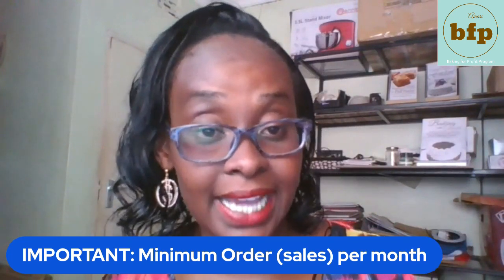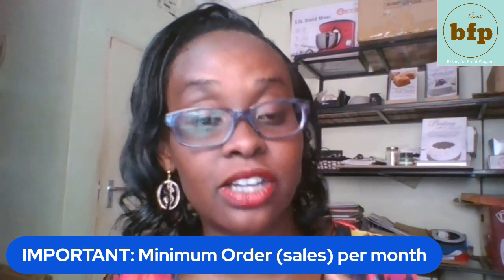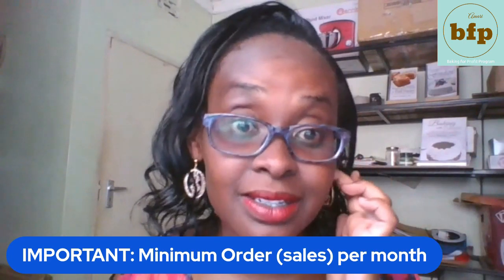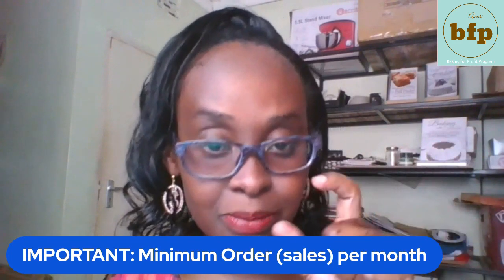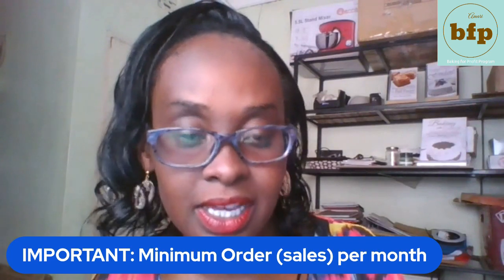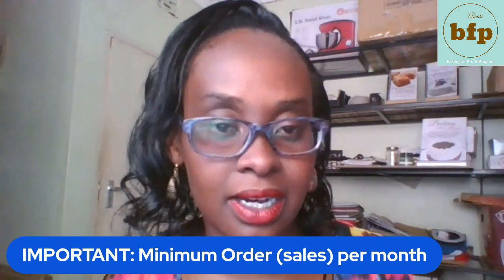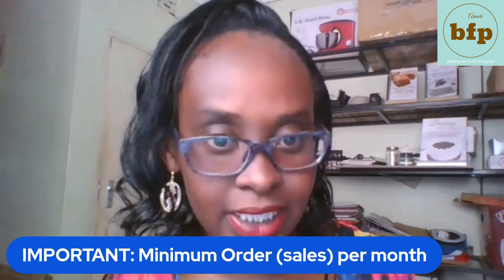10 months down the line, if I have never made 10 cakes in a month, it means I am actually selling at a loss. So you need to make sure when you do your costing, you consider how many cakes you're selling per month. The reason is that every aspect or every expense has to be put into each cake. So if I'm being paid 10,000 shillings, every cake, if it's 10 cakes that I'm making per month, has to pay me 10,000 divided by 10, right? So that means each cake has to pay me 1,000 shillings, right?